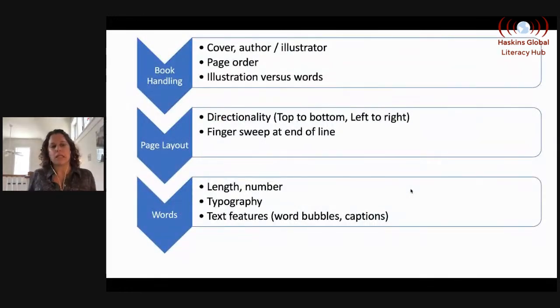Let's take a little bit of a closer look at some of those print conventions that we might model. And this is presented in developmental order, meaning we start with book handling, typically around 2.5 to 3, and then we build and get more complex and more sophisticated in the skills that we could directly draw our children's attention to. So with my very young students, I might say to them, here's the cover of the book. Watch how I open the book. Watch how I know where the author is and the illustrator is. I know to read top to bottom. I know to read left to right. Now I'm going to keep reading with this next line right here.